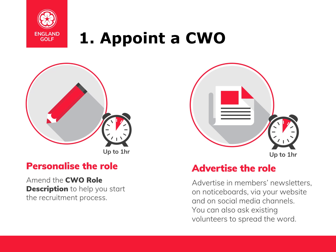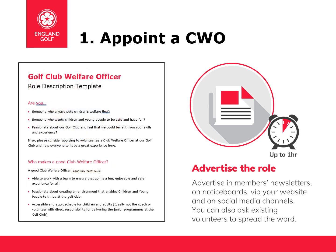Whilst everyone is responsible for safeguarding, the club welfare officer is the person within a golf club with primary responsibility for managing and reporting concerns about children or adults at risk and for putting in place safeguarding procedures. Start by personalising the template role description. This will help you in attracting willing volunteers and pick the right person for the job. You can see the template on screen. The ideal welfare officer should be friendly, caring, reliable, child-focused, and have good communication and listening skills.